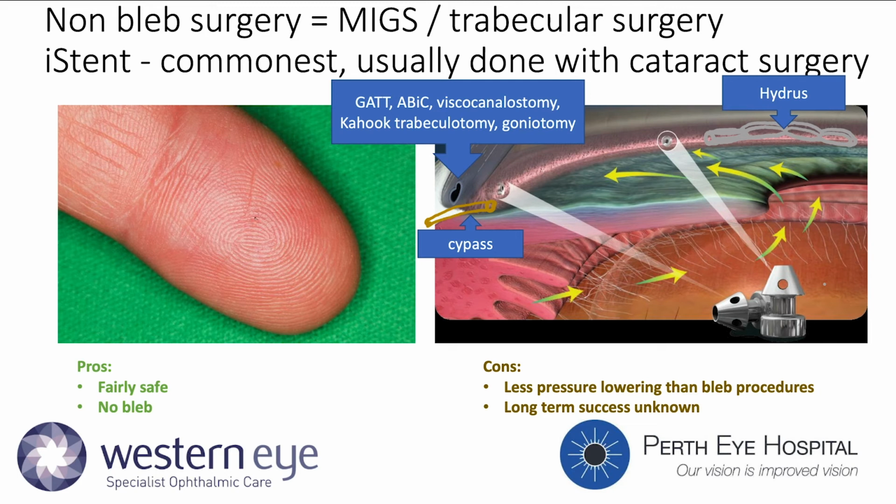And then there are a whole lot of other procedures with names, all of which are a variation on a theme. So when I was training, there was a procedure called viscocanalostomy, which was pretty popular. You injected gel into Schlemm's canal, and it supposedly reinvigorated it and got it working. It certainly did drop the pressure for a while, but it wasn't a very long-lasting procedure. It is still quite popular in Europe. There are all sorts of other trabecular procedures such as GATT, ABiC, trabeculotomy and goniotomy. Trabeculotomy and goniotomy are mostly done in children.